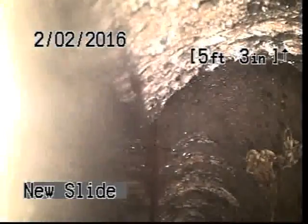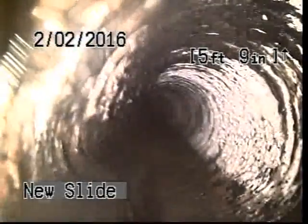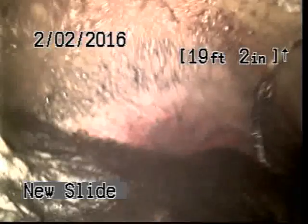Approximately 5 feet, the line is what appears to be Y-ing and going to the right. Approximately 18 feet, looks like there's another Y in the line.